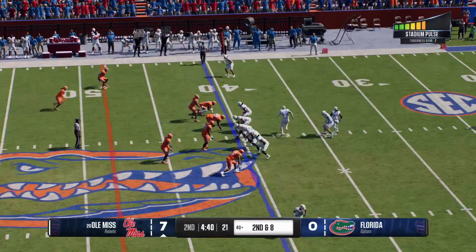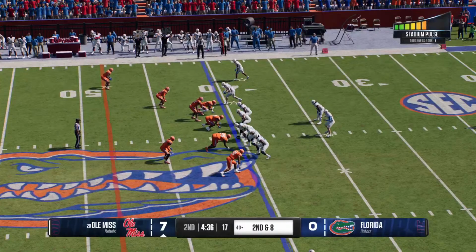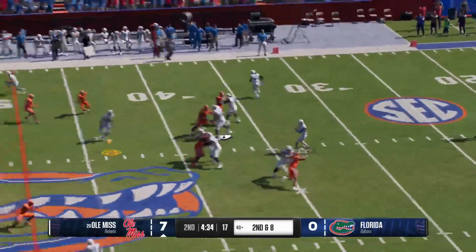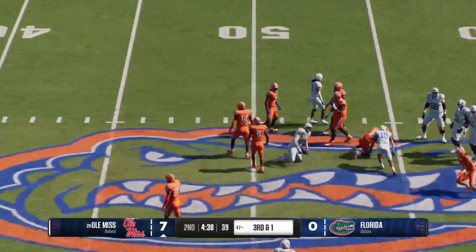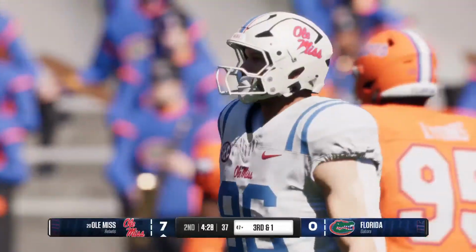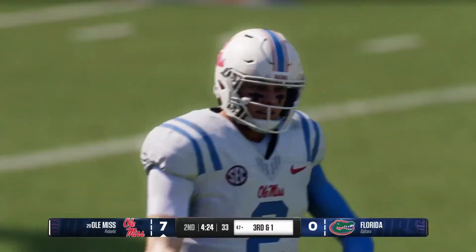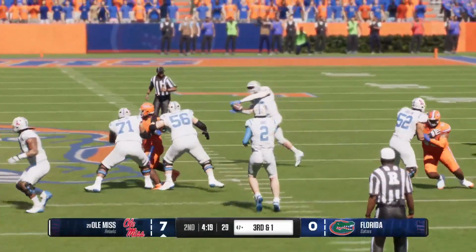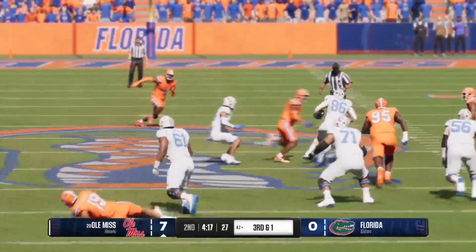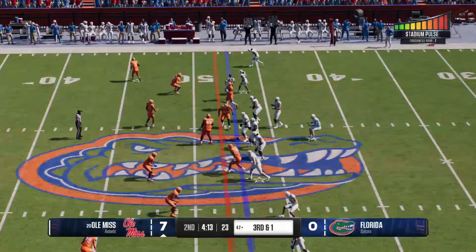And the Rebels headed quickly to the line. Scanning the field, it's Dart. Just a short pass to the tight end. He almost picked up the 1st down on that one, but he'll be just a little bit short. Well, a nice completion there, finding the tight end. And what's so beautiful about that is while they didn't get the 1st, they were able to pick up enough yards now to make the 3rd down manageable. Really putting this offense in a good position.